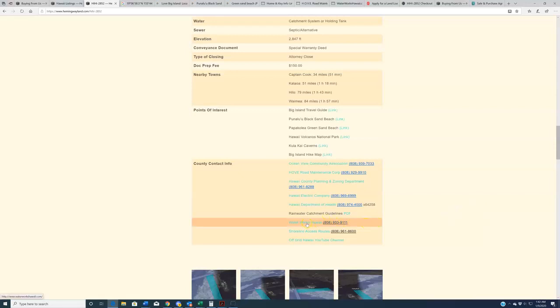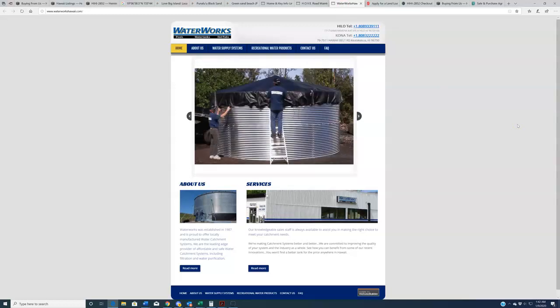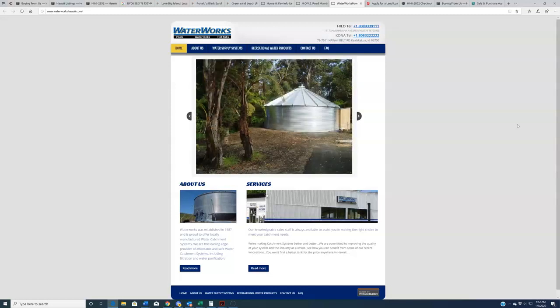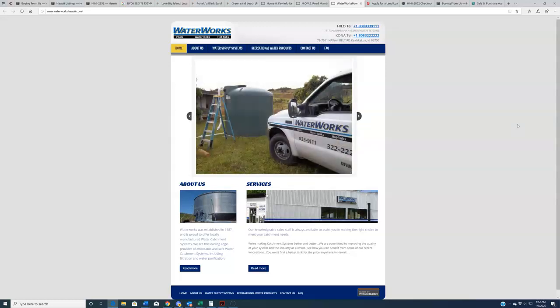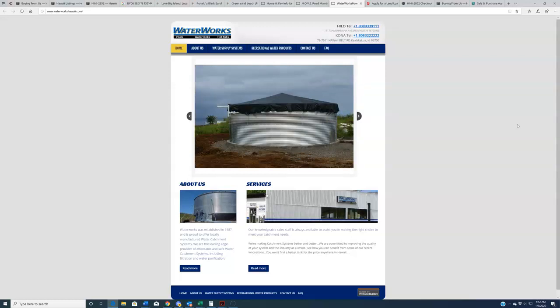Additionally, we also have down here some information about rainwater catchment systems, including Waterworks Hawaii. Now, I'm pointing this out because what is very common out here within the island, within this subdivision, is that people rely on rainwater catchment as a way to get their water, because you're building on the side of a volcano, essentially. You can't drill for water. This isn't like in New Mexico where they drill for water. But out here, a very reasonable solution, unlike in the desert, because it's a tropical climate, is to rely on rainwater catchment as a way to provide drinking water and bathing water for your property, for your new home, etc.